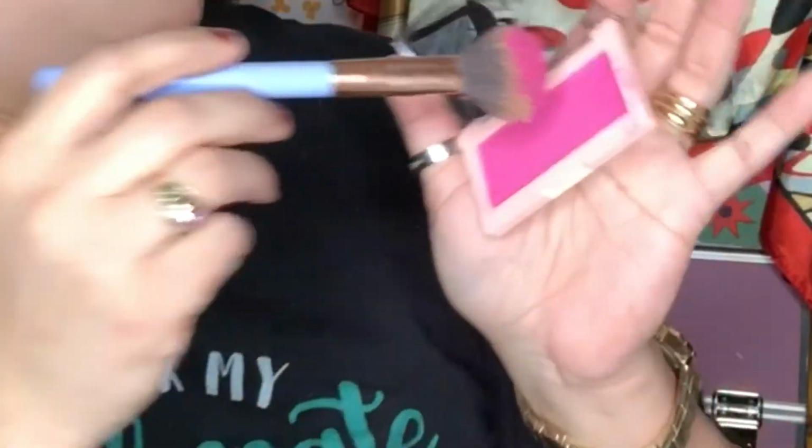Do I have blush on? I don't think I have blush on right now. Let's give it a little try. Ooh. Baby, no. Try to look like a clown. I don't think so. Yeah, if you go soft. If you go softly, I'm going to have to tone that down a little bit. Just a little bit.